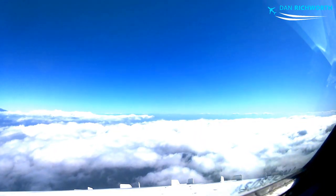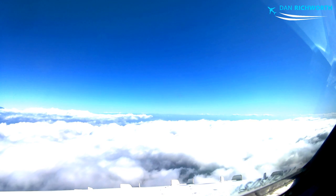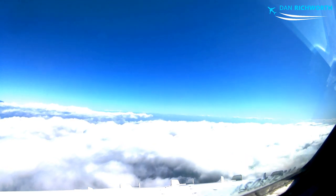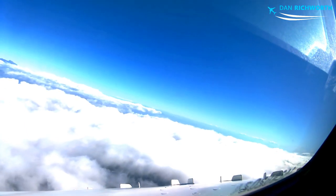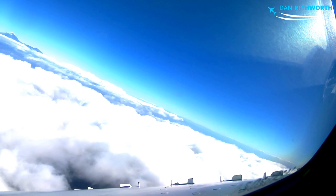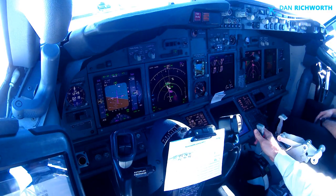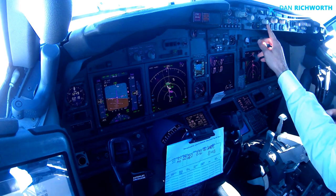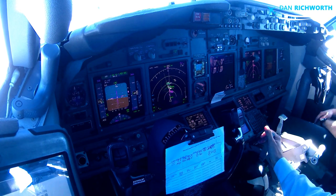Continue left 090 degrees to follow an intercept localizer. Continue 090 degrees, Ryanair 8 Hotel Bravo. Understood. No change. Check.